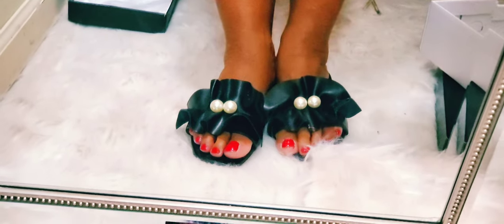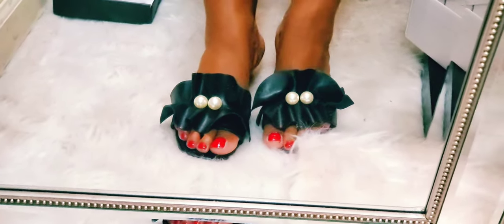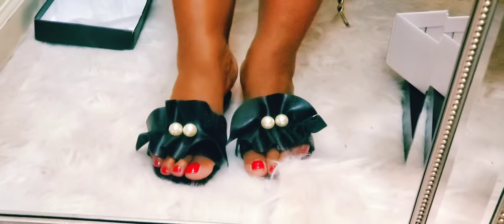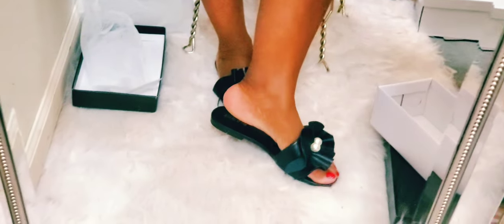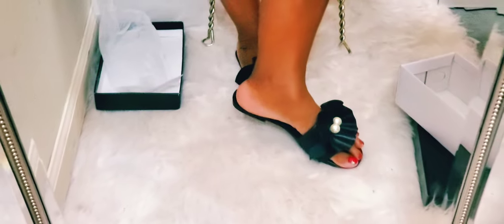Another one that is completely flat, but this one is more comfortable because you can walk longer hours with it. The sole is a little thicker and they have a little kind of heel, and I absolutely love the design with the four pearls and everything in between. Love it.